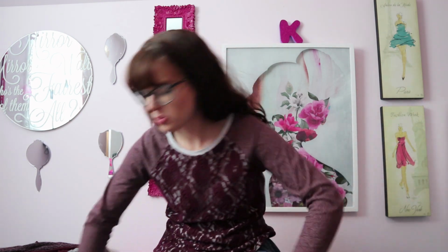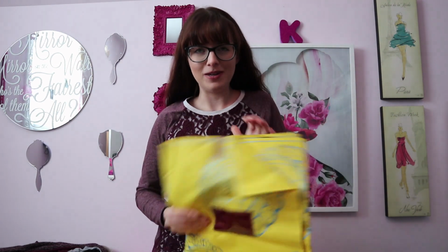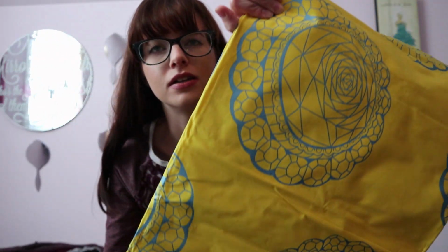But I just love it. Again, I have no idea what I'm going to make with it, but it's so cool. I couldn't help myself. It's bright yellow. What am I doing with these bright colors? I have no idea. But, you guys, this design on it, it's a metallic blue print.